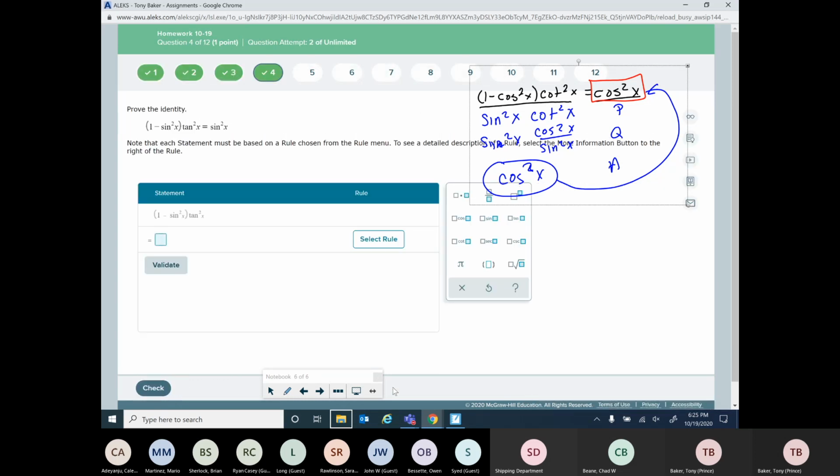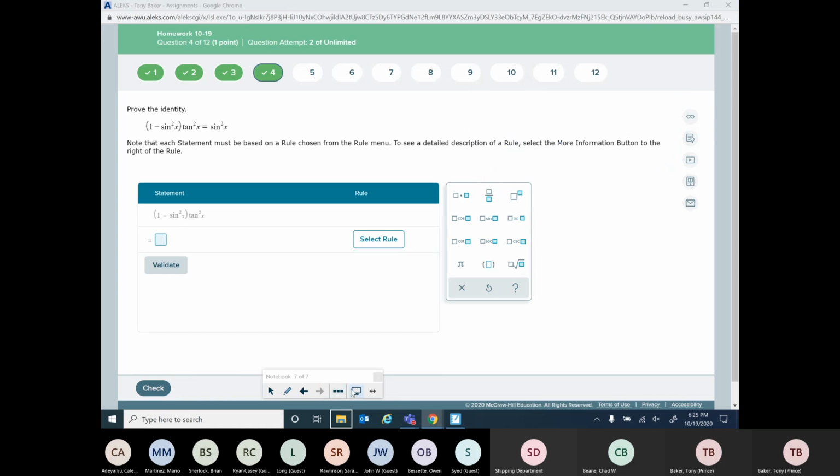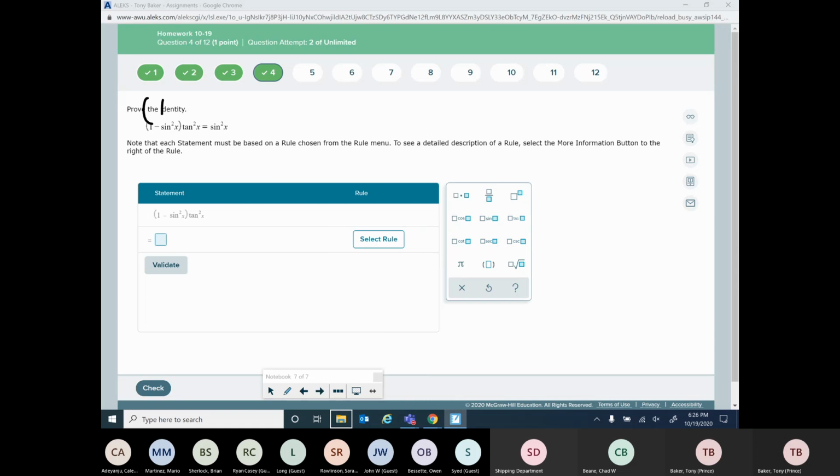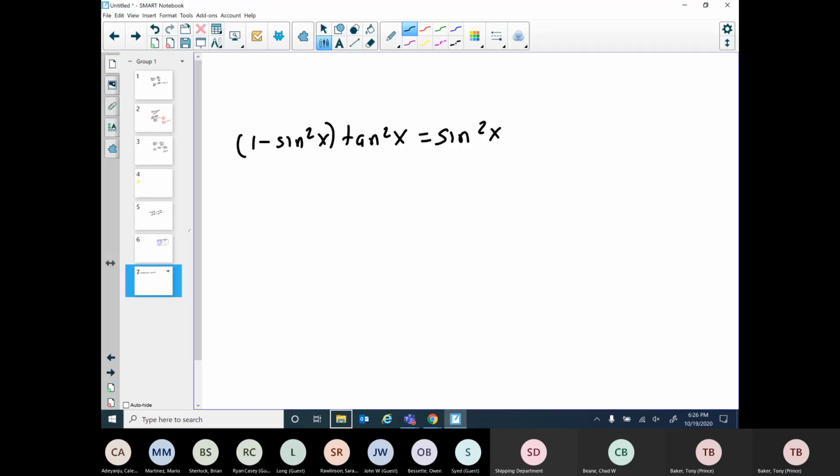Let me see if I can figure out a way to do one on this one here. So let's do this one, and I'm going to try to make a mistake that actually is correct and show you how it'll work. So we've got 1 minus sine squared x times tangent squared x equals sine squared x. All right, so let's go through and do this one. So again, by Pythagorean rule here, this becomes cosine squared x tangent squared x. And this is cosine squared x times sine squared x over cosine squared x.